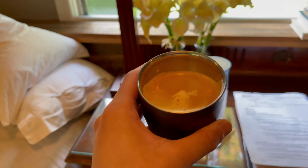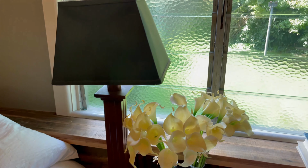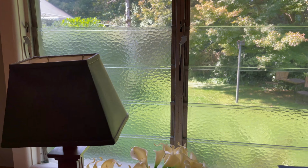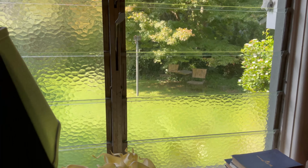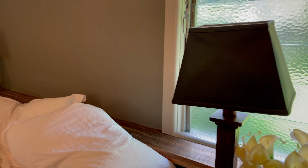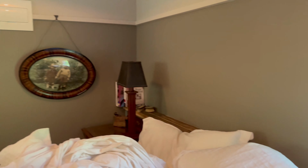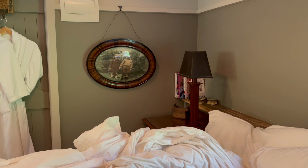Alright, so I've got the coffee. I think it's a bit too strong for my liking, but it will do. But this is the writing desk, and this is the view from the writing desk. It's so pretty. Like I said to my partner, it's almost like walking into Narnia in this place because it's so pretty. The only thing is that I think it's a bit creepy is that photo over there. That's where I sleep, and we didn't make the bed, by the way.